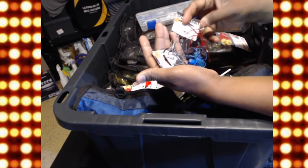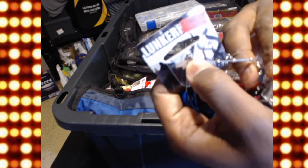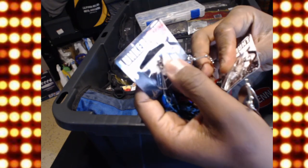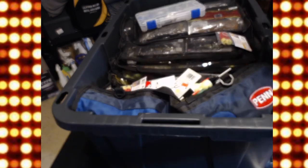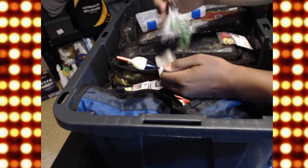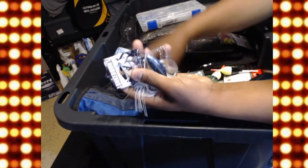These spinner baits, Lunker Hunts. I actually like these Lunker Hunt spinner baits because they tie the ends of it. So if you want to use a snap hook with these spinner baits, you can, whereas a lot of them you have to tie on. That's what's cool about these. So I have to get a few of those. Oh shoot! Some more swim baits. More crankbaits, along with some little stringer that was in here.